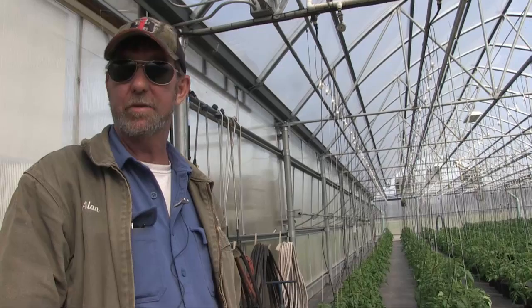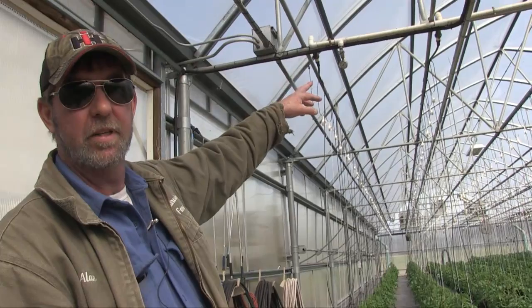These plants will actually touch the pipes above them. They'll grow 10 feet tall. And then we break off the top to stop them from growing. The last 2 weeks of picking, we're on stepladders. That's how we pick them.